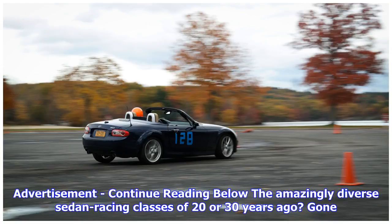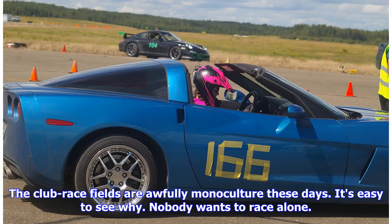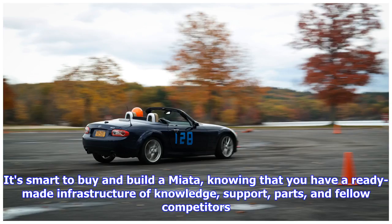The amazingly diverse sedan racing classes of 20 or 30 years ago. Gone. The club race fields are awfully monoculture these days. It's easy to see why. Nobody wants to race alone. It's smart to buy and build a Miata, knowing that you have a ready-made infrastructure of knowledge, support, parts, and fellow competitors.